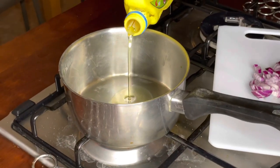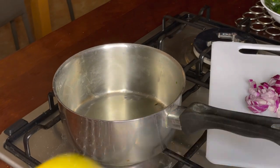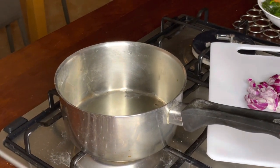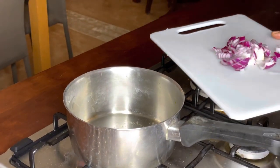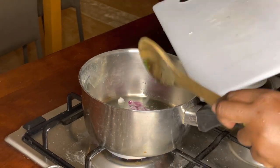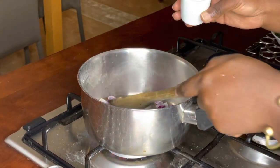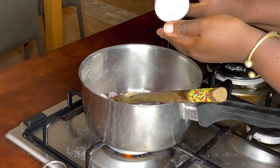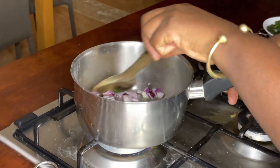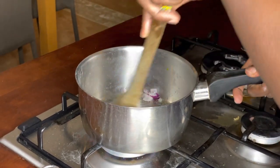Gonna add oil, any oil you use. I use vegetable oil. Wait for the oil to get hot. When the oil has heated, you put your vegetables on medium high heat. Then what I like is sauteing my onions with salt. So I'm just going to use a pinch, half a teaspoon of salt. I'm gonna cook your onions for 2 to 3 minutes until they're translucent.